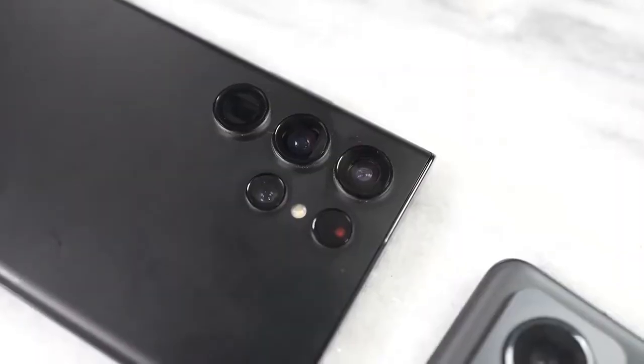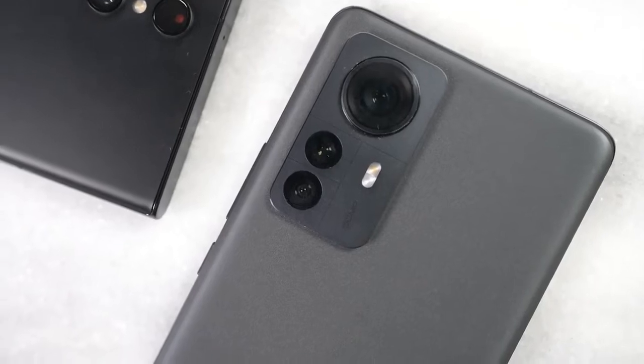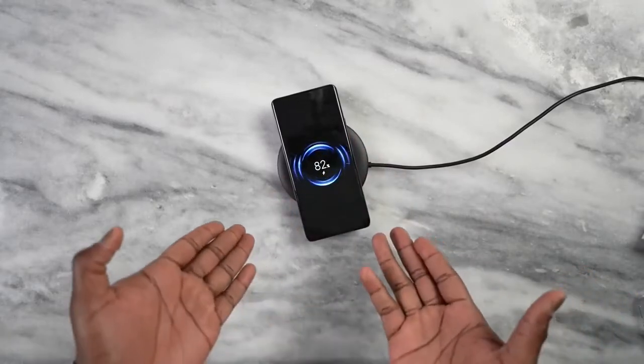What about charging, power, battery, all that fun stuff? Now, the S22 Ultra comes with a 5,000 milliamp battery. The Xiaomi 12 Pro comes with a 4,600 milliamp battery. So of course, there's a difference in battery size. In terms of battery life, I will give it to the S22 Ultra, but the Xiaomi 12 Pro is not far behind. I didn't actually do a full battery test. I've just been using the devices.